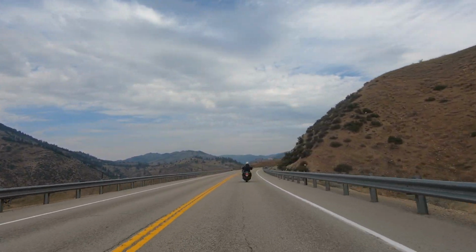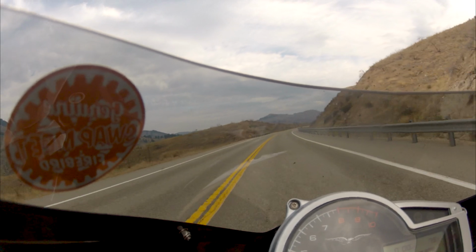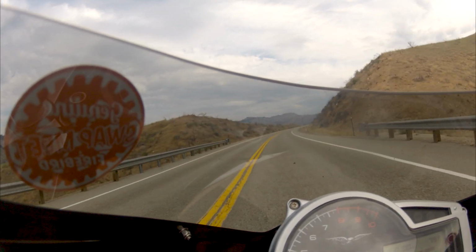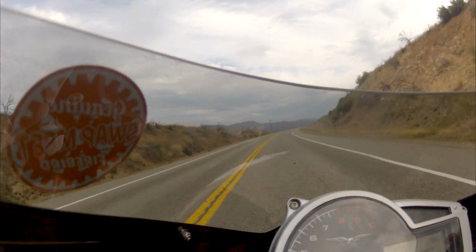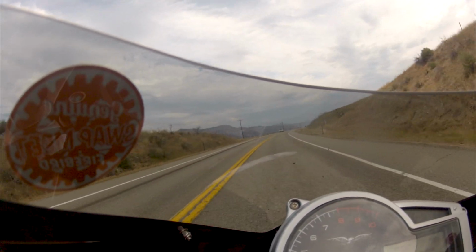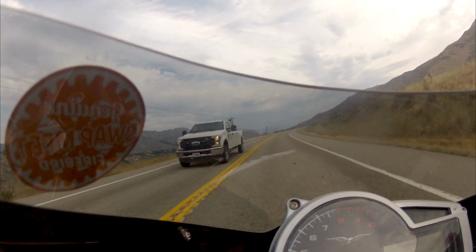How far is Kirkland, Washington from here? It's about 500 miles. So I'm gonna trailer it. The last time I went there, I rode up there, but this time I'm gonna trailer it up there because I don't want to take any chances with having any issues with it.